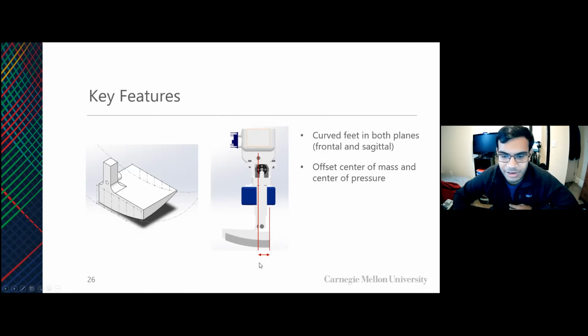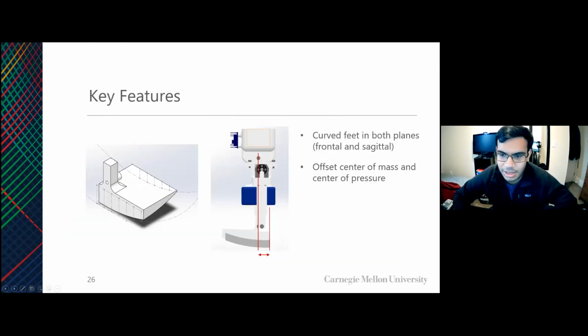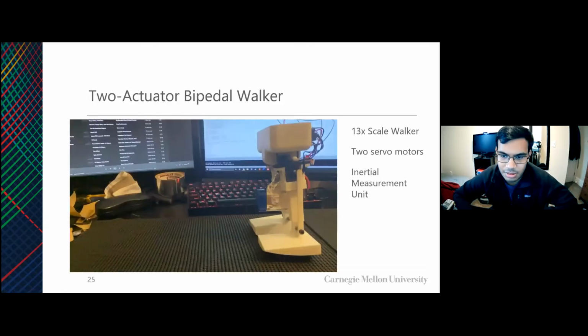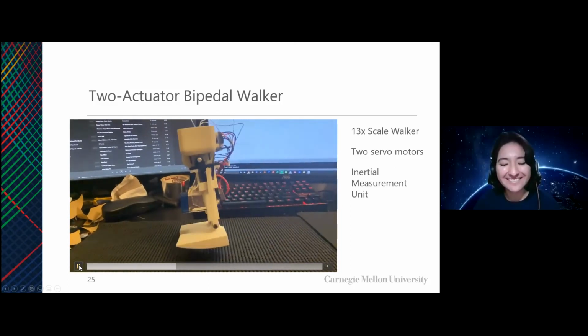And I had to fiddle around with this distance a lot and do a little bit of math to figure that out. But this offset in center of mass and center of pressure basically lets us tilt forward. So I'm actually going to go back to the video for a second here. I think it was playing for some reason. All right. Oh, okay. So I guess it is able to work. There you go.